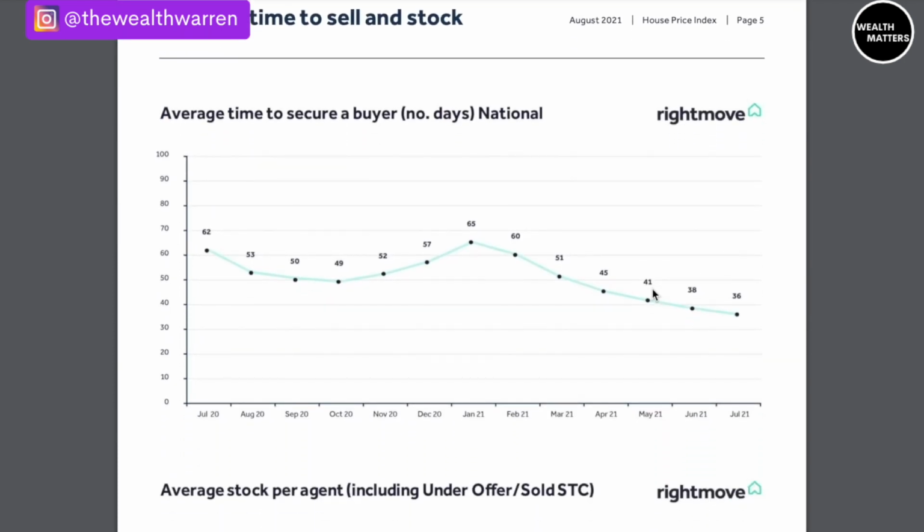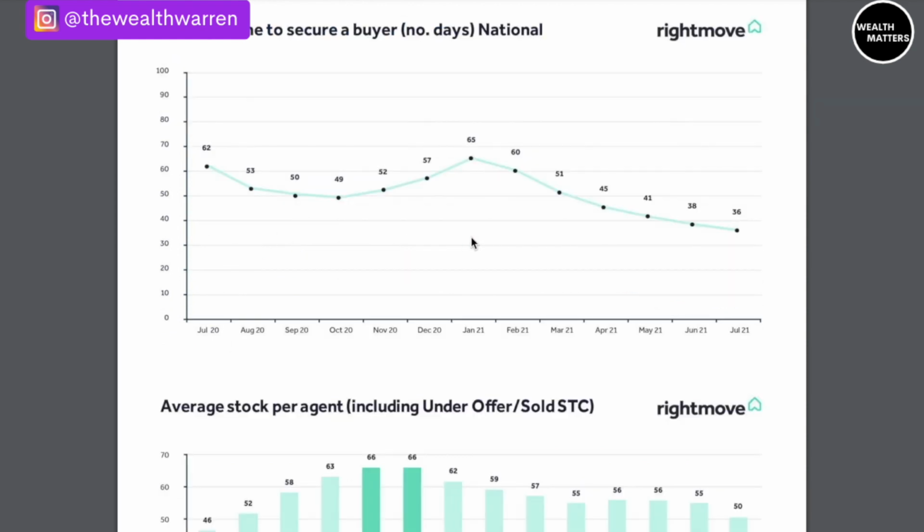Now, we said just now that there has been huge demand as a result of the global health crisis, and also in part due to the government policy of the stamp duty holiday. That absolutely has increased demand for houses. So the average time to sell a house or secure a buyer, as it's put here, is basically a really good proxy indicator for demand. Now, in the graph showing the average asking price, we saw a hike from basically March onwards going up here towards the 340,000 mark. When we look at the average time to sell a house, from March onwards here, we can see a significant drop corresponding to that from 51 days, so that's basically just over a month and a half, to 36 days.